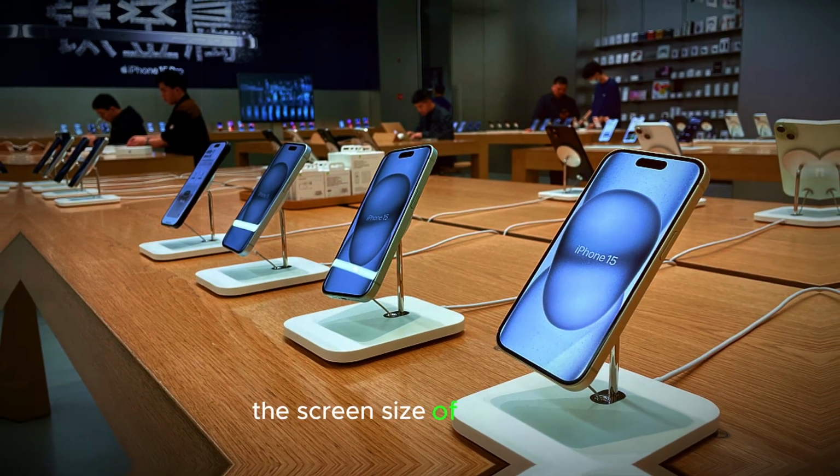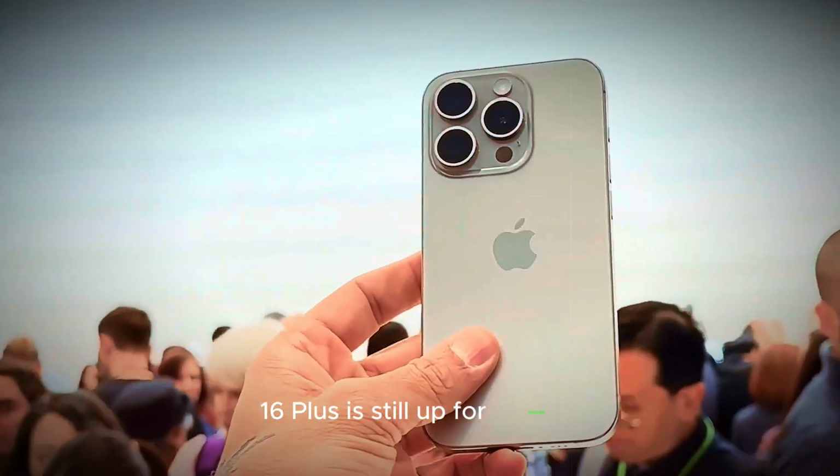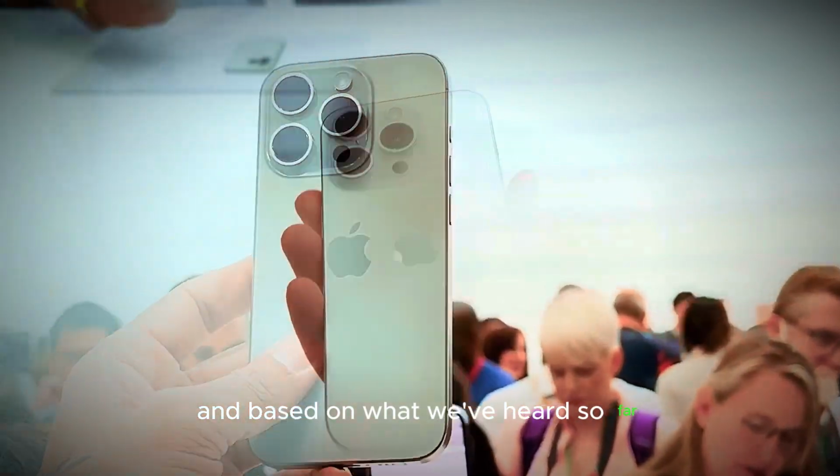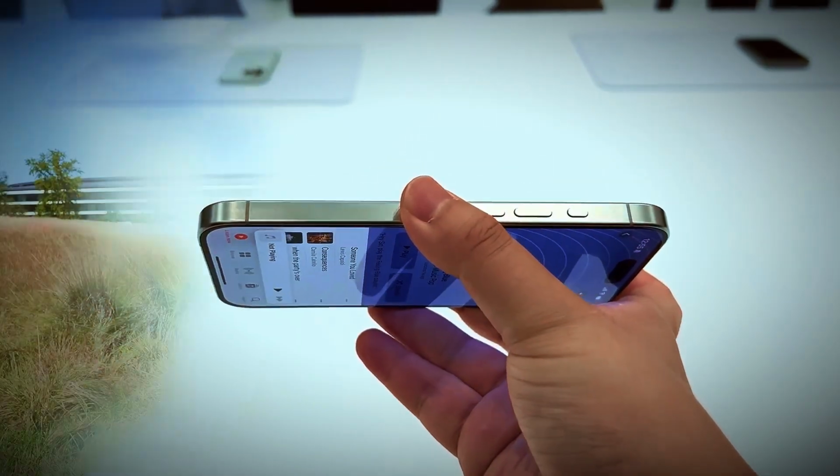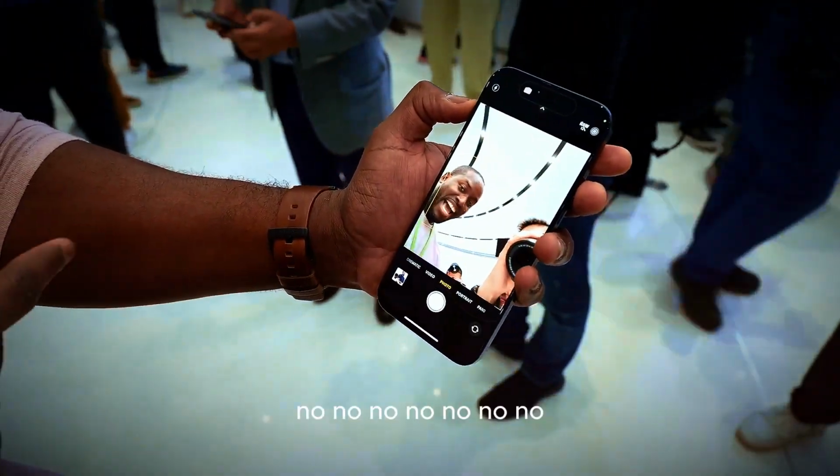The screen size of the iPhone 16 Plus is still up for dispute, and based on what we've heard so far, all iPhone models this year may have varying screens, possibly reaching 6.9 inches with the iPhone 16 Pro Max.